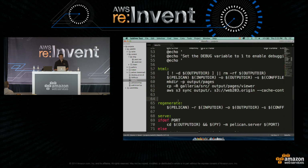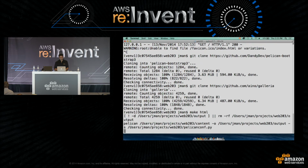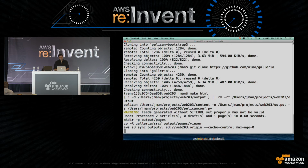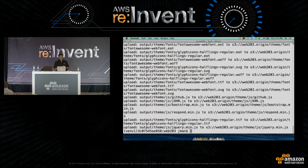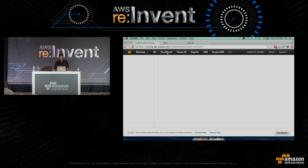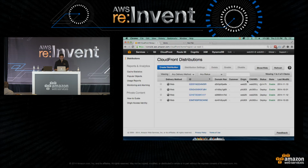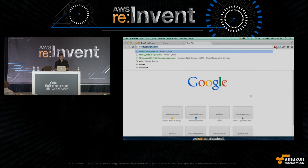All right, so now we have a new theme, and we're going to try publishing this to S3. So make HTML. You can see the pages were generated, and now we copied it to our S3 bucket. I'm just going to take a quick peek here to see if the CloudFront distribution is ready. It still is in progress. Very likely it's reached our edge location. Let's see what happens. Let's try and hit it.